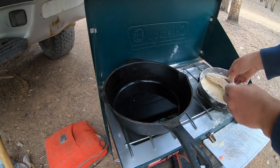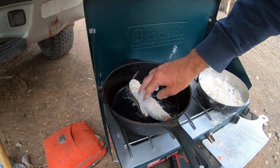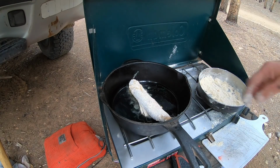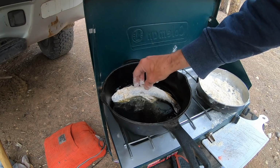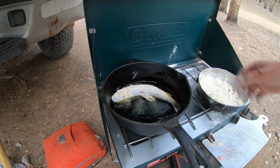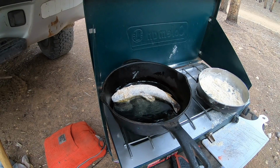All right, now the moment I've been waiting for. Throw this in here and see what's gonna happen. All right, I think I need to put some more oil in maybe. I don't know about that head on there. Oh, we can do it like that. We can cook it sideways. I need to get this oil going a little bit more. I'm gonna turn up the heat a little bit and see how we're doing here in a couple minutes.